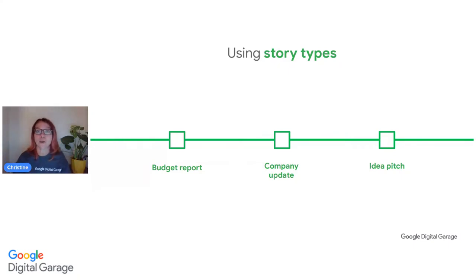Maybe you've got new people joining your company and you want to bring them in, give them a sense of what they've joined and how everything's going to work for them. So you might find an origin story really interesting. You've got new people coming in. You want them to understand how you got to where you are and really understand the significance of what they've joined.